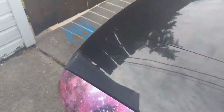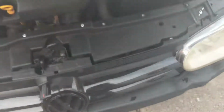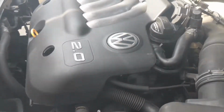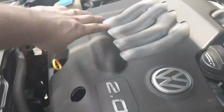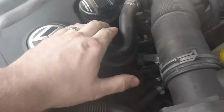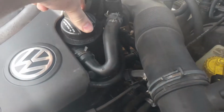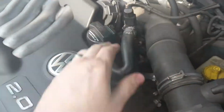Now, of course, regarding the Golf, let's see what I found earlier this week. It might be hard to tell on film, but you see how this area here is a little bit wet looking and this bit is dry? Well, that is because this here appears to be leaking oil and it moves, which I don't think is proper. So we got to figure out what's going on with that.